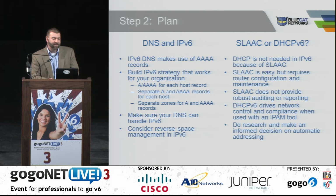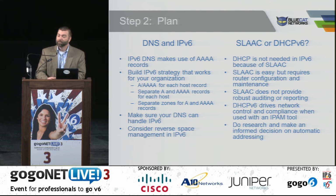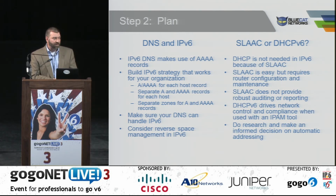On the SLAAC and DHCPv6 side, well, you don't have to have DHCPv6. It's not necessary. And in fact, there's a lot of advantage to SLAAC. But you may decide as an organization, due to compliance efforts, due to being able to track devices and addresses back to specific places at a certain point in time, you may still like that idea of a stateful DHCP, stateful IPv6. So again, you need to look at your business requirements and figure out exactly what you need to do here. And part of your network may be SLAAC and part of your network may be DHCPv6. That certainly can be an option, but there's a lot of flexibility there.